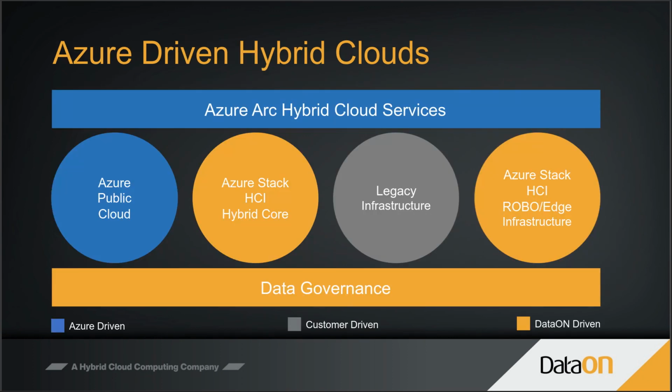The last slide I have, just to set it up, is that as the industry continues to innovate, Microsoft and our partners, NVIDIA and Western Digital, continue to drive this concept of hybrid cloud. Hybrid cloud really talks about the ability to deliver on-premises services to run your enterprise workloads and applications, running Azure Stack HCI, running edge and ROBO infrastructure, while still protecting your data from a data governance perspective.